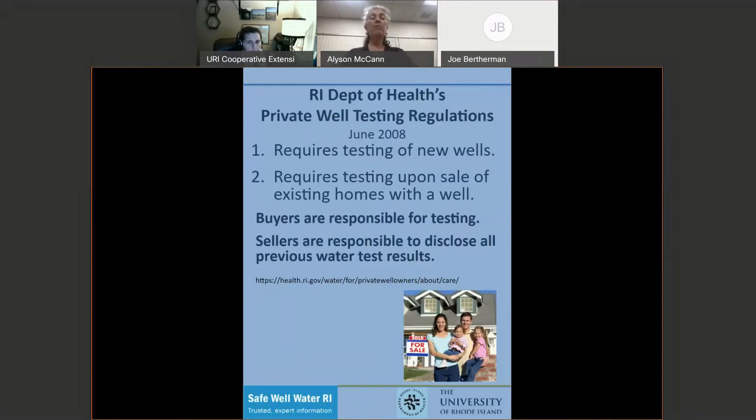Upon the sale of a home with a well, the way that the regulations work is that buyers are responsible for doing the testing, and sellers are responsible to disclose the results of any previous testing that occurred. And I've given you the website here that will outline these regulations in terms of required testing. I also have a tip sheet on my website that summarizes the regulations about testing when buying or selling a home. You'd find that right at the main page of my website, riwelltesting.org. So, two situations where testing is required. Okay, next slide.